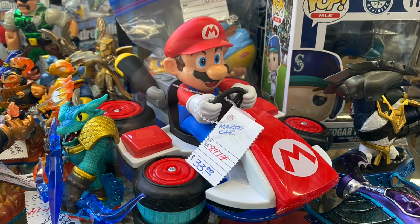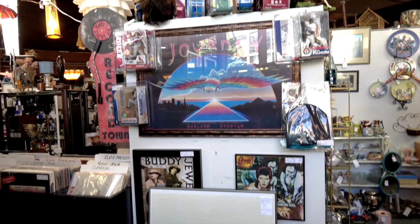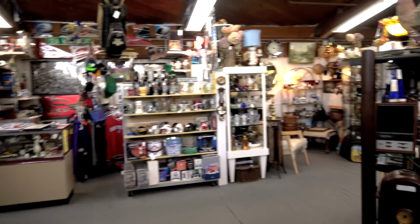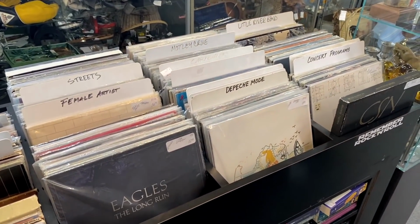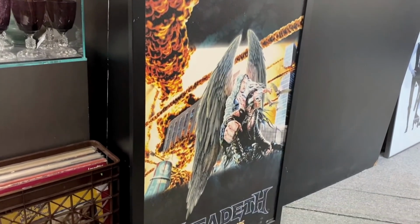So yeah, it's a mix of a little of everything, it seems. We're gonna go ahead and move along here and just kind of wander the aisles and see if we can find the other cases. Immediately, I run into a record store. It's a little mini record store with a bunch of just random pop, rock, metal, jazz, funk, a little of everything. So that was pretty cool to see.